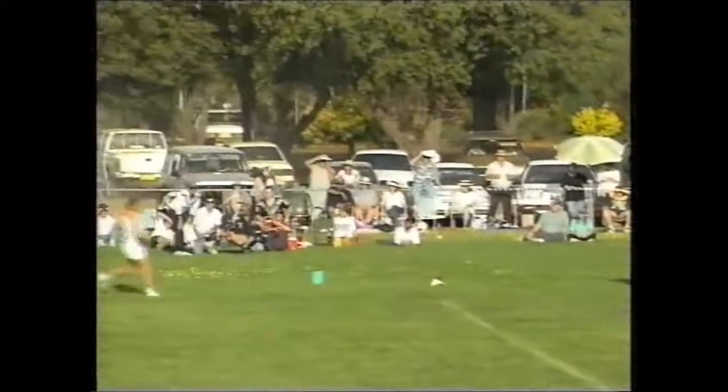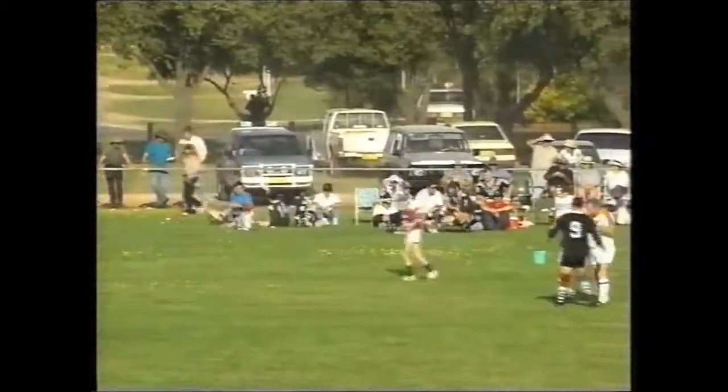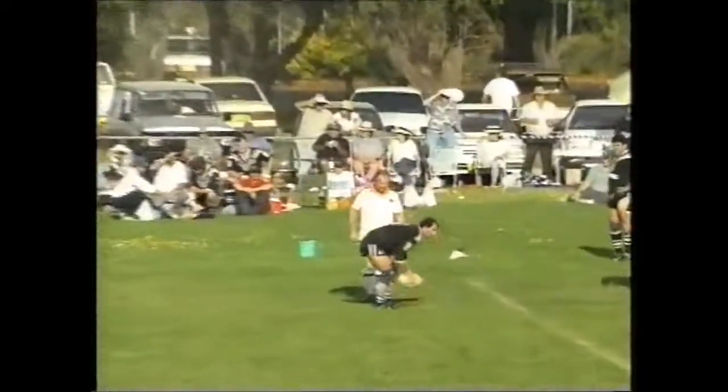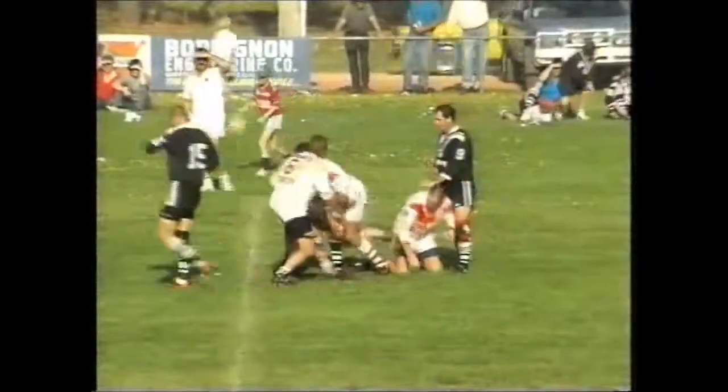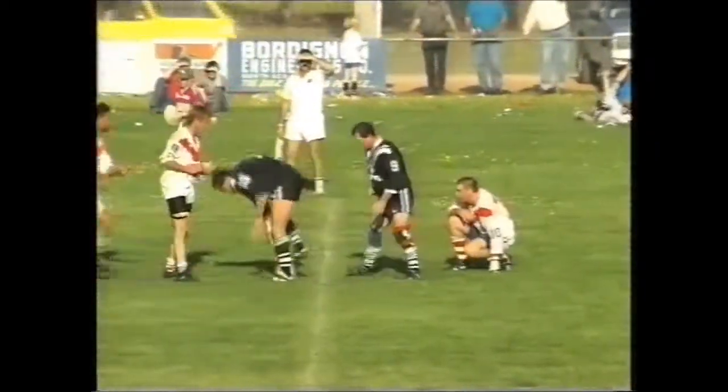Ben McCulley to find the line. He finds it, not a great ground gainer, but he found it. Danny Burns has it. Here they go again to Sherman. Sherman straight into the ruck. Oh, one Springs player bounced off him before he was tackled. Right on the halfway line, Andrew Sherman.